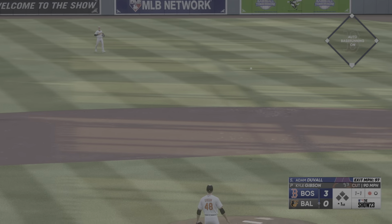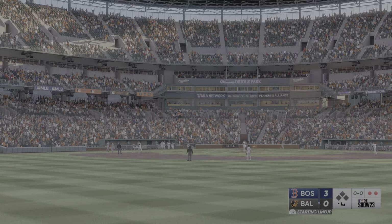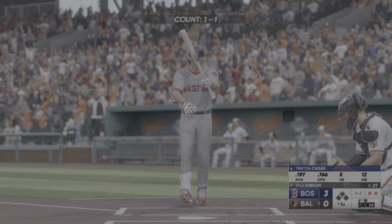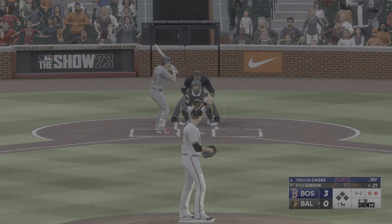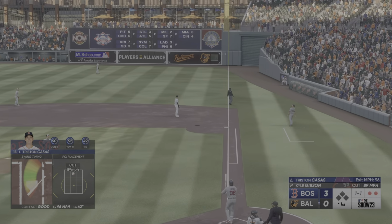Smash to the left side. To first. That's out number 2. Batting sixth, the first baseman. Now batting, Triston Casas. That one pulled foul.